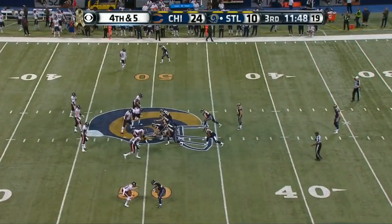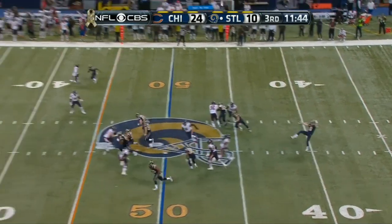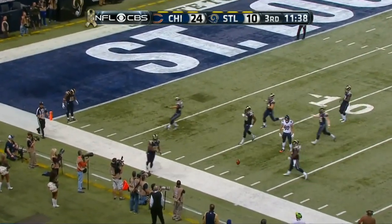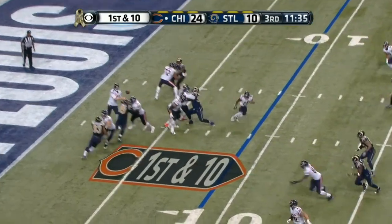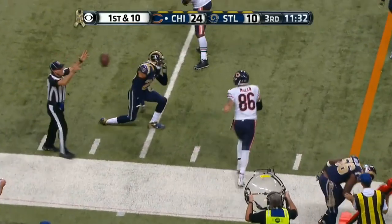He is 1 of 2 passing this year, and 6 of 8 for his career, but not using his arm this time. Trying to pin the Bears deep, and a good punt by Hekker. First down and 10. Pass is caught by Zach Miller, knocked out at the 16.